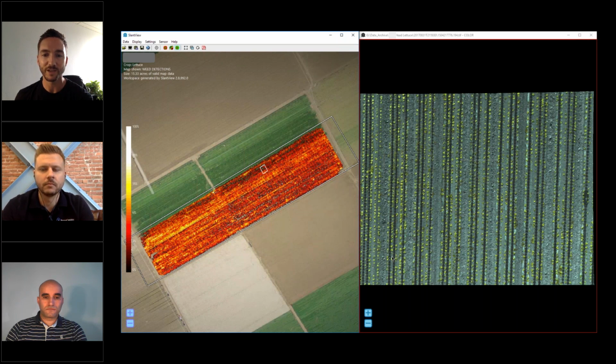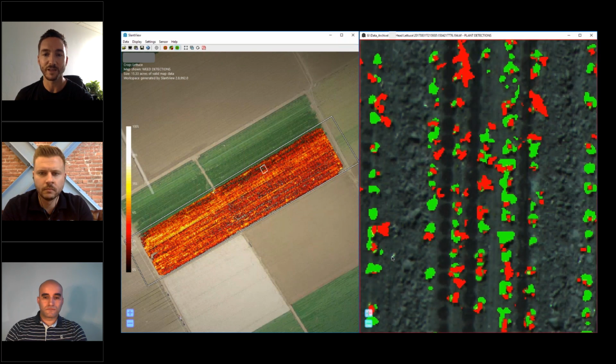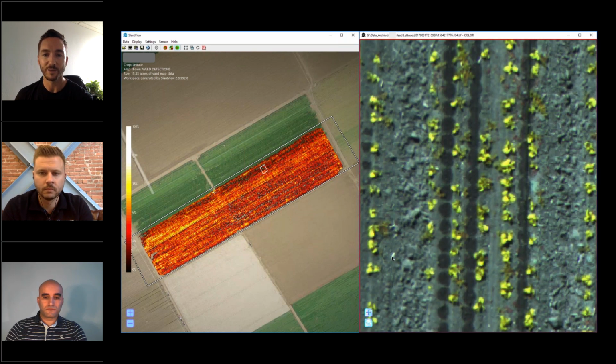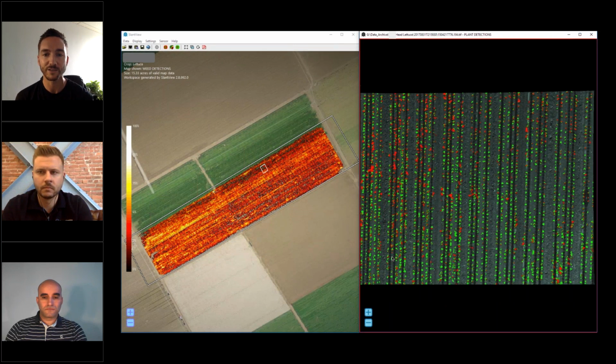So if I zoom in on the right here, you can see here the lettuce heads and then the weeds. So the weeds are highlighted in red, the lettuce heads are highlighted in green. And again, you can see how that spectral content is used to do that separation. And then if I zoom back out, you can see that, of course, all the plants have been highlighted and counted, and then all the weeds have been identified as well.